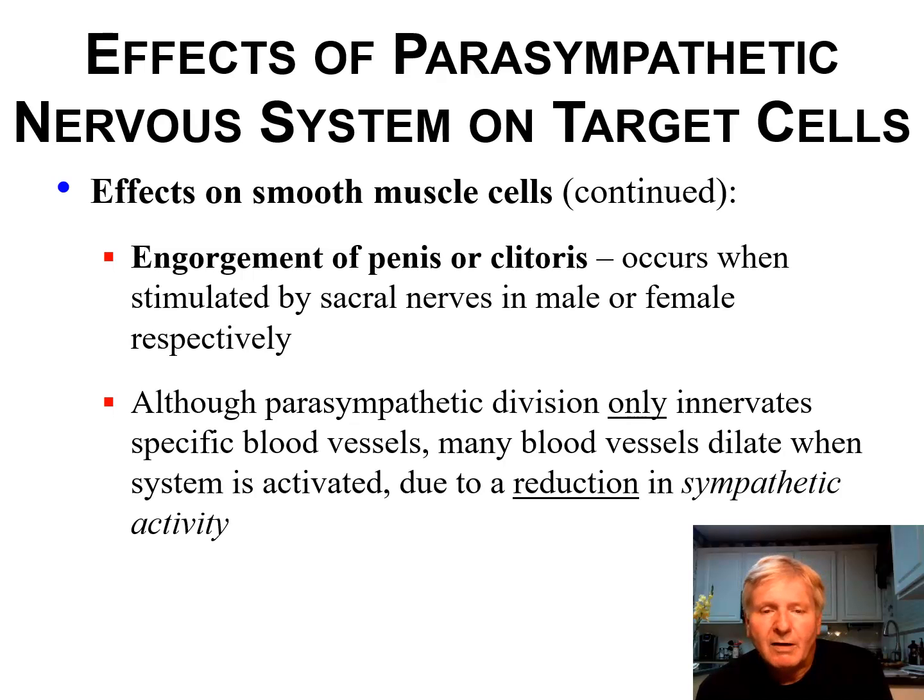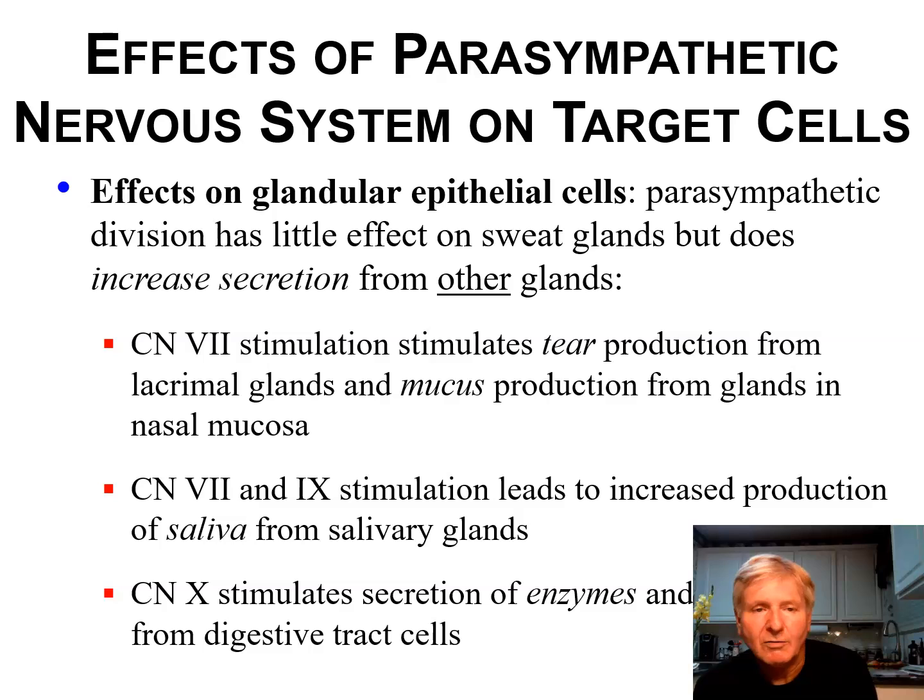Even though the parasympathetic division only innervates specific blood vessels, many of your blood vessels will dilate when the parasympathetic system is activated, mainly due to the reduction in sympathetic activity. It overrides the sympathetic activity. And then you have glandular epithelial cells. The parasympathetic division has very little effect on sweat glands, but it does increase secretion from your other exocrine glands. Cranial nerve number 7, the facial, stimulates tear production from the lacrimal glands. The lacrimal gland is the gland, of course, on the lateral surface of your sclera on your eye, as well as mucus production from the glands in the nasal mucosa.